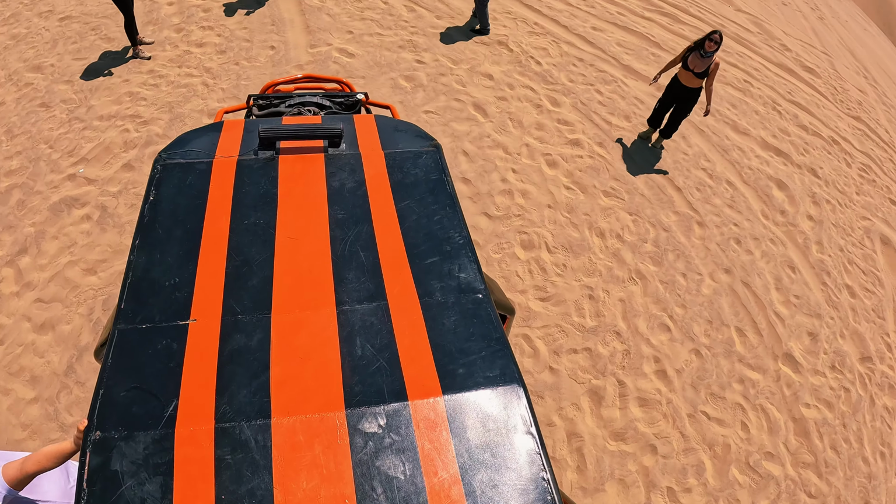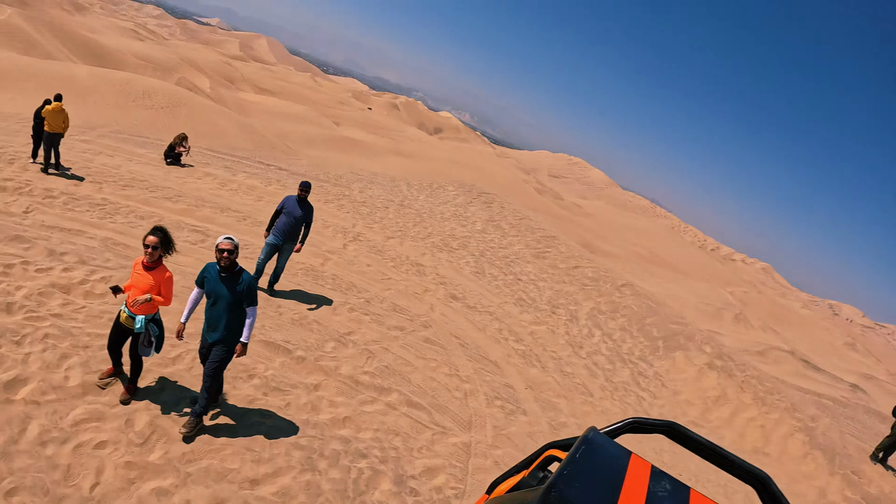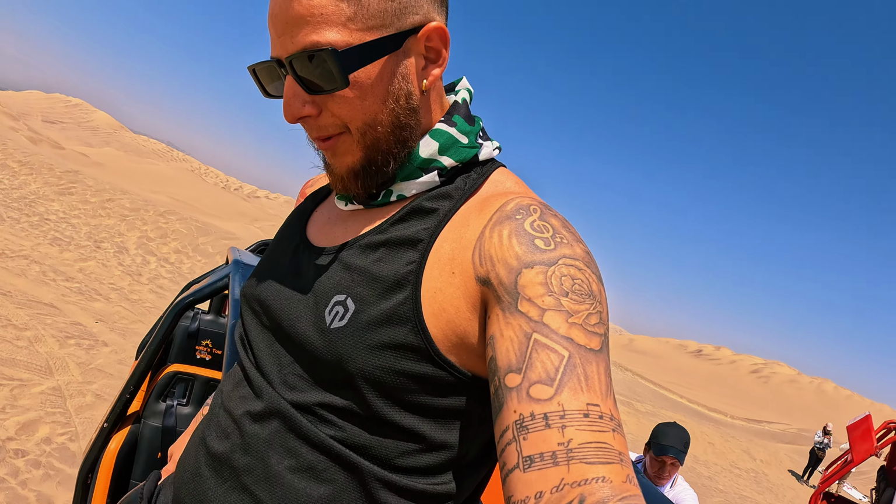Guys, they bring you into the middle of the sand dunes and they just let you take some pictures over here. I think it's pretty rad. I'm on top of the buggy right now. You can go and take some pictures. Anna took some, I just took some, so I've got to get off and let the other people go.